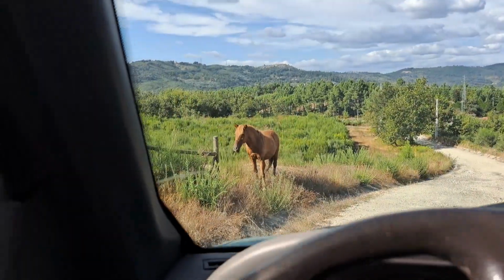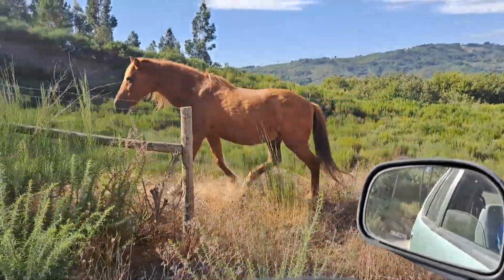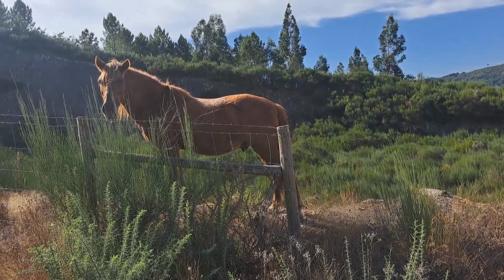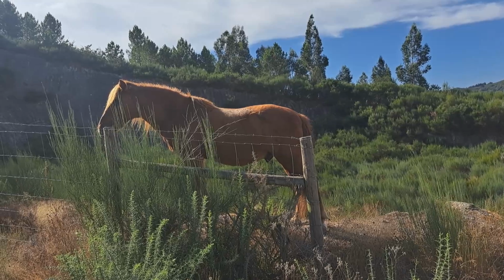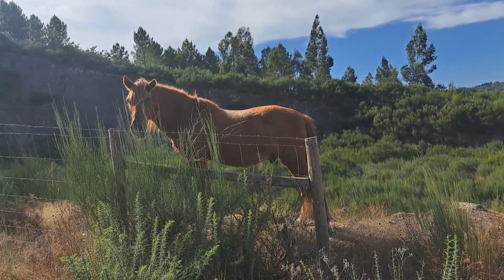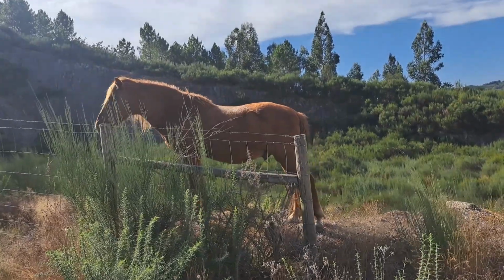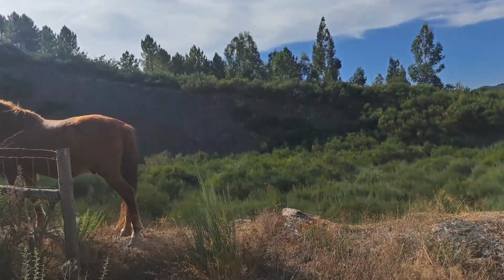I am just on my way down to the river beach for a swim, going down one of the roads which we couldn't drive down before. Hello. Hello. Wonder where he's came from. Nice horse. Goodbye.